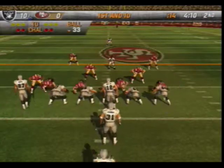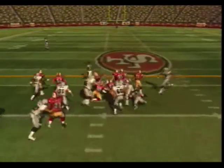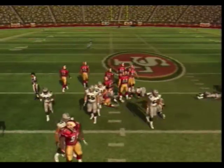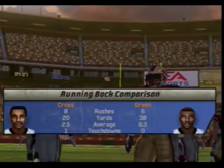First and 10. The backs are lined up in an eye. To carry it, Dotson is there for the tackle. Now let's have a look at what our runners have done up to this point.